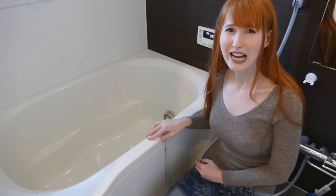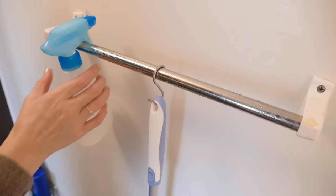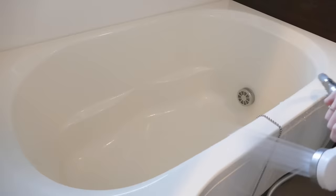Every night? Pay attention! First, spray the tub with water. Second, spray with cleaner. Third, scrub with sponge on stick and rinse off. You do this every night? Yes, here in Japan, we do this every night. It takes 30 seconds and you will never have to scrub your tub again. And you can sit in clean water instead of bathing with dead skin and oil.